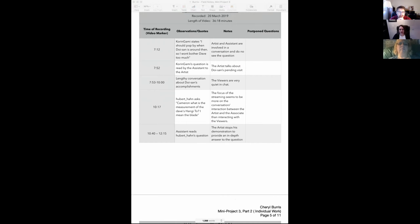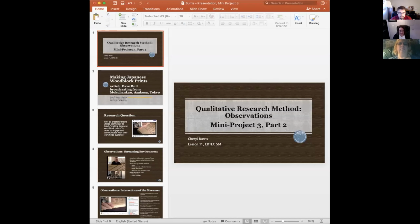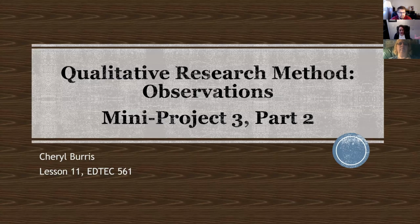Then I'll jump into my presentation. So bear with me as I share that with you. And then I'm going to change it to presentation size. So on this, I have our research question that we established, making the Japanese wood block.